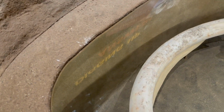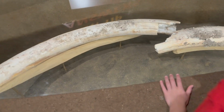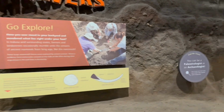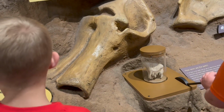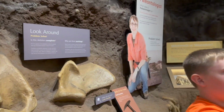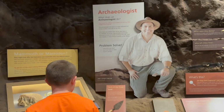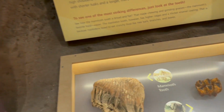Let's see. It's a mammoth tusk. A mammoth tusk? That's how big it is. I'm gonna die. What is this? Look at this. Okay, so big, how big? Mom, behind you. Oh, yeah. How big are the tusks? Oh, look at the mammoth tooth.